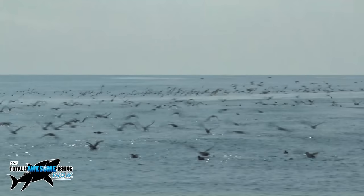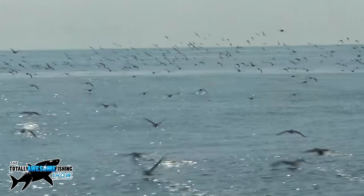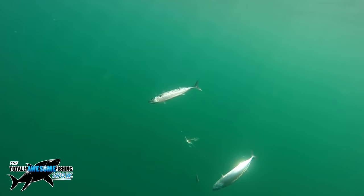But look at the number of birds. I don't think I've seen so many guillemots, razorbills, whatever they are, they're telling you that there's fish underneath. So the feathers go down, and yes, up come the mackerel.